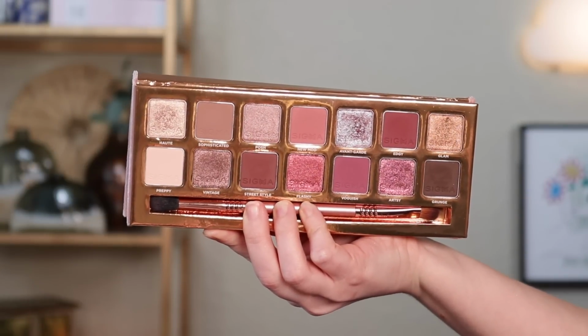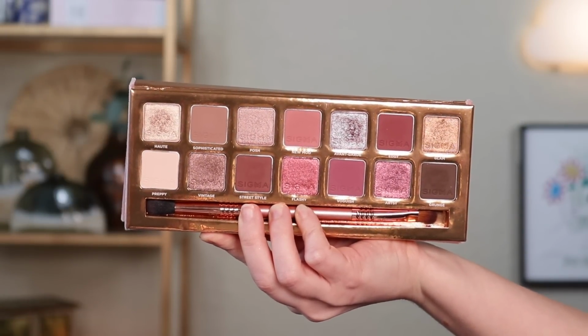Another type of palette that I always like to have on hand is a neutral palette with a lot of muted rosy mauve-y tones. And I've recently really gotten into the Sigma New Mod palette, so I decided to go with this one. I did a 1 week 1 palette on this at the beginning of March, if you want to see that, but when I did that video, I realized just how versatile this palette really is.